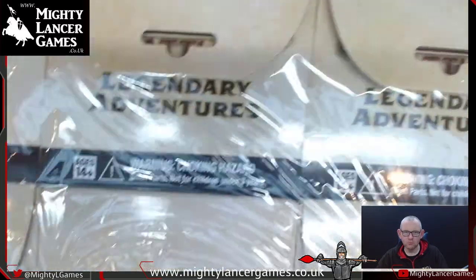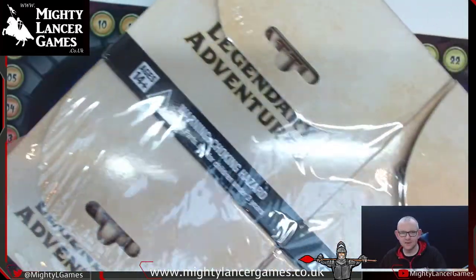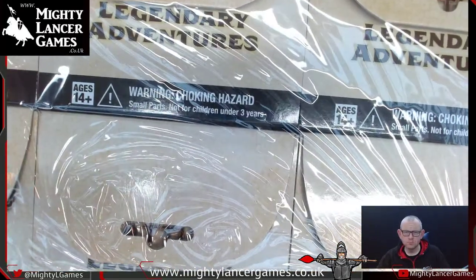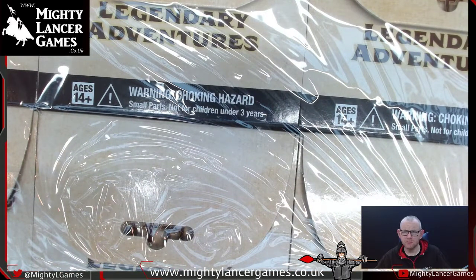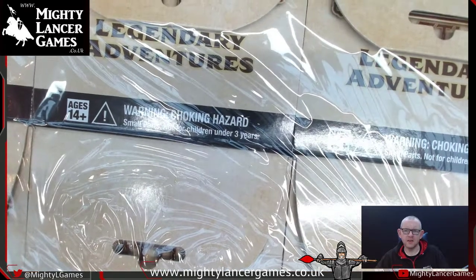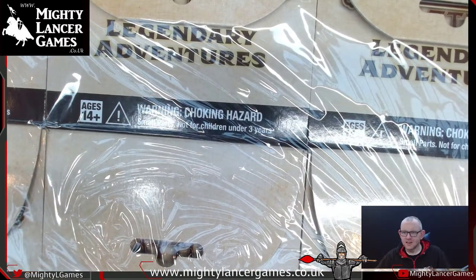When we open a whole brick like that, which is eight of these booster packs, you're supposed to be in with a really good chance of getting just about every figure in the set. So there's 44 figures available in the set. That's a lot. It is, yeah.